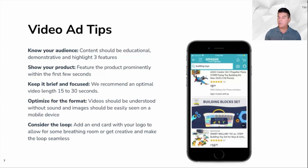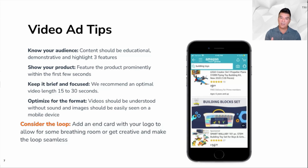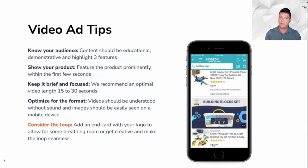If the video is 15 to 30 seconds, keep in mind it will loop. So after 15 seconds are over, it'll reloop another 15. If it's 30 seconds, it'll reloop if the shopper's still watching. So you might want to put an end card, which just means your logo at the end so people know, oh, the video's done, or make it consistent so that it looks like a longer video just because it's auto playing.